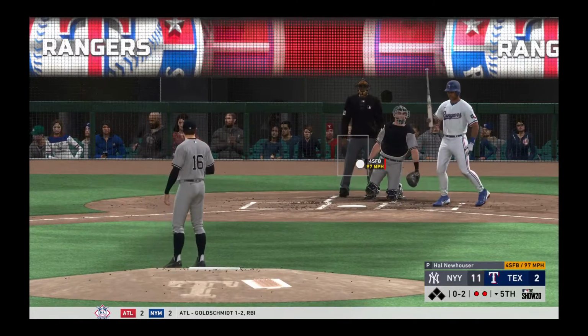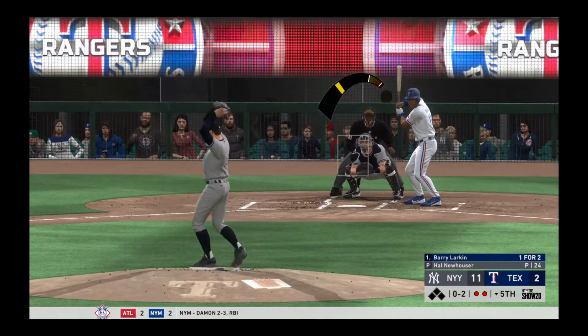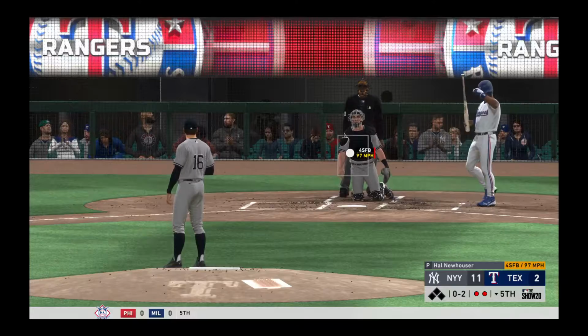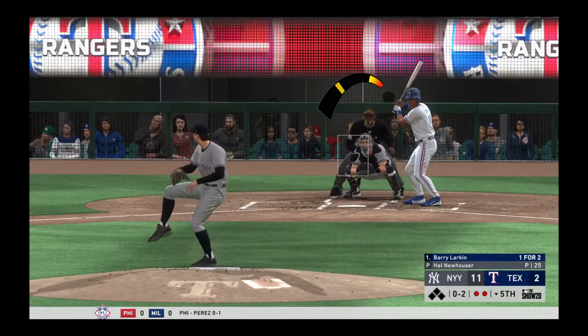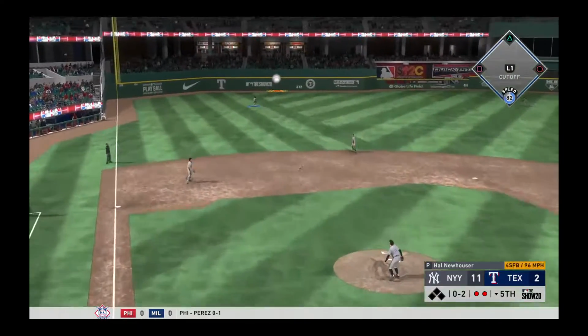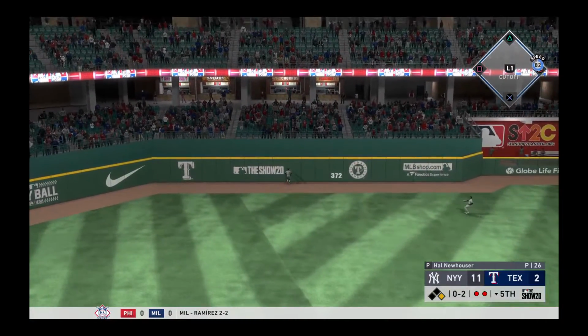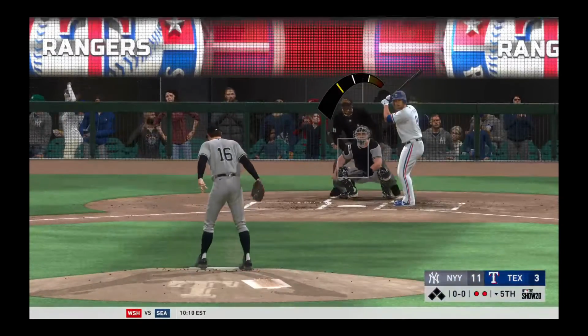And he fouls this one off. 2 runs, 4 hits, and no errors in the contest for the Rangers so far. Fouled away. Hey, that fastball caught too much of the plate on an 0-2 count. He sends it out to left field. Well hit. And that one is gone on a 2-strike count with 2 away in the inning.